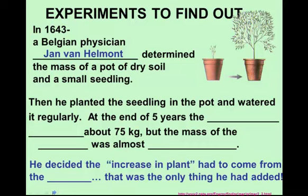He planted a seed. He took a plant seed and he measured it. How much did it weigh? And he measured the pot and he measured the dirt that he put in the pot. So he knew how much they weighed. And he was pretty diligent about this. He kept track of this experiment for 5 years. What he did was water the plant, and every time he watered the plant, he weighed the water he was putting on. So he's keeping track of all the masses.